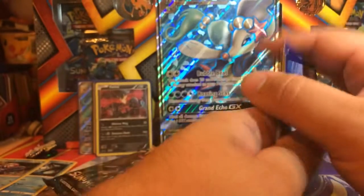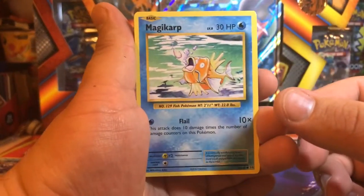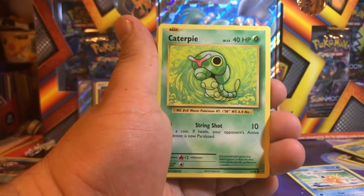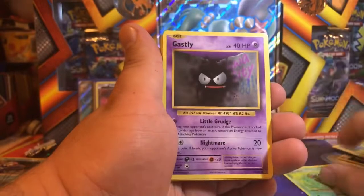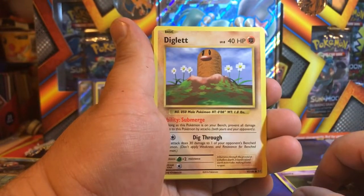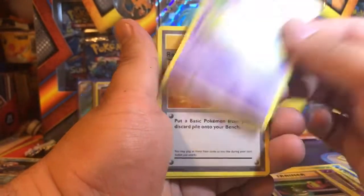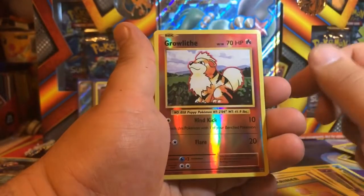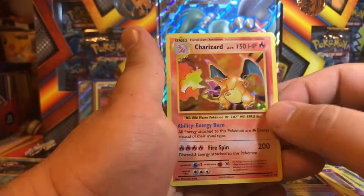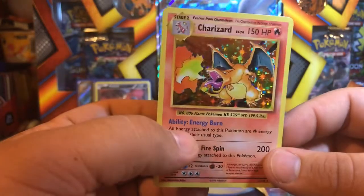Never know. Alright, so we got the Master of the Ocean Magikarp. And Electric Energy. I forgot that there are energies in this. Caterpie, which I still can't find shiny in the wild in Pokemon Go. Ooh, Black and White Silver card. Very nice. Switch. Copper. Revive. Got a Growlithe reverse holo, which is just a common. Oh, ho, ho, ho! Now that is a nice card to open on camera. A Charizard holo.